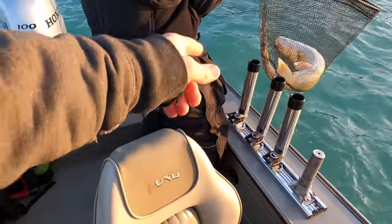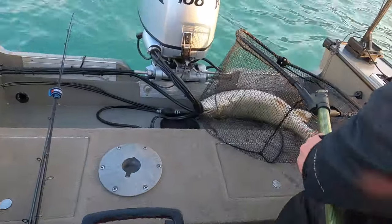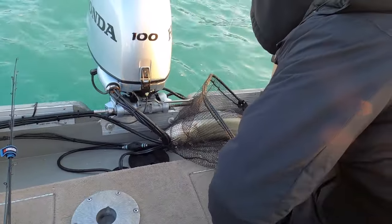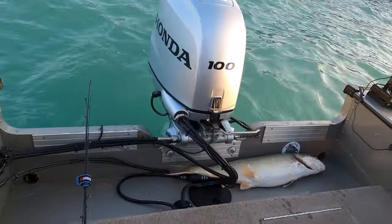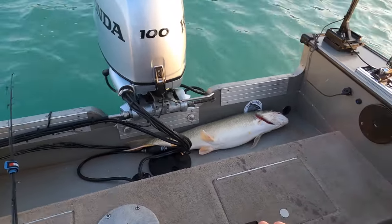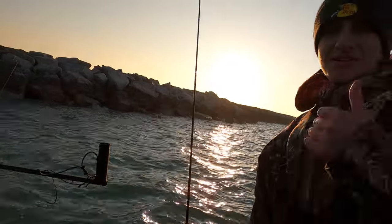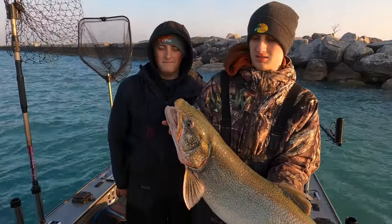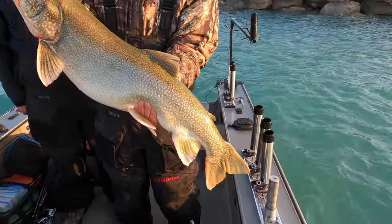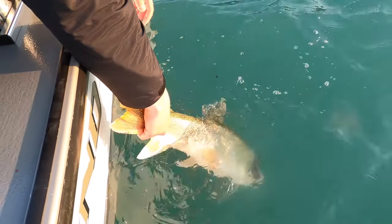All right, we're going to put him in a splash well, guys. Oh, my goodness. You guys need to take a measurement on that. Good job, Logie. My biggest so far was a 15-pounder. What do you think, dude? Pretty awesome. Happy I came out. Okay, guys, the first one to start the day, 15-pounder. Awesome. All right, guys, let's get the release. Big boy.